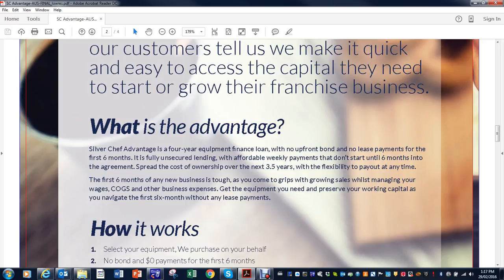The good thing about this product is you've got 6 months, nothing to pay. A bit like that Harvey Norman deal when you buy that TV. We won't start charging repayments on the loan until week 27, or 6 months into it. And then you pay it off over 3.5 years of the 4-year overall term. Now, that's really important in franchise and especially in hospitality because, as it says there, the first 6 months of any new business is tough.